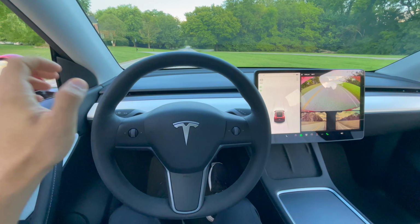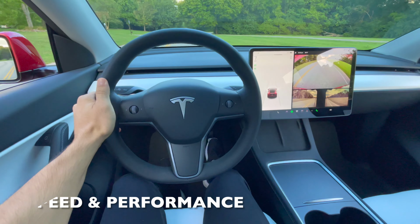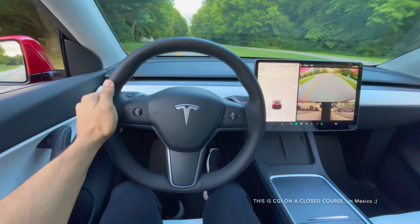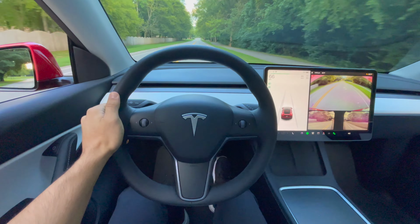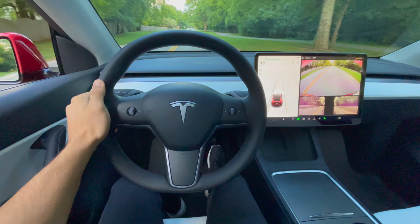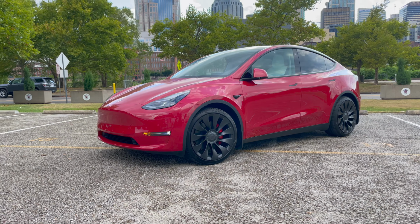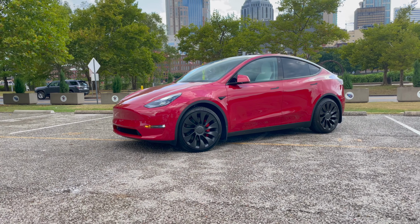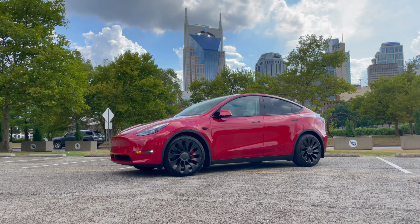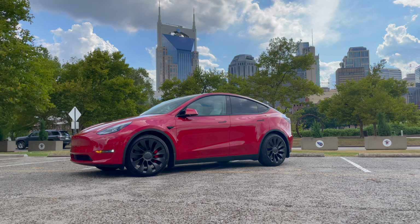The next thing that I love about the Model Y Performance is the 0 to 60 time and the sheer speed and performance it has. The electric motors produce a ton of torque, and when I give it a little bit of throttle with the accelerator pedal, it is a totally different feeling than any car that I've ever driven. Clocking in a brisk 3.5 seconds 0 to 60 time, it feels like you're on an airplane about to take off, or taking off on a fast roller coaster. There's absolutely no delay in throttle response.